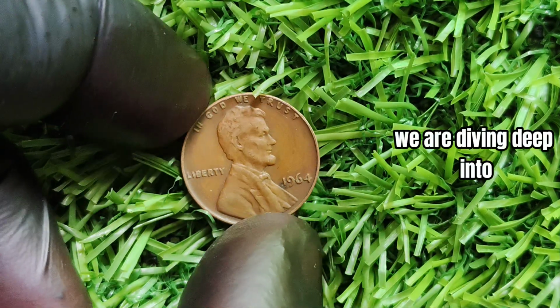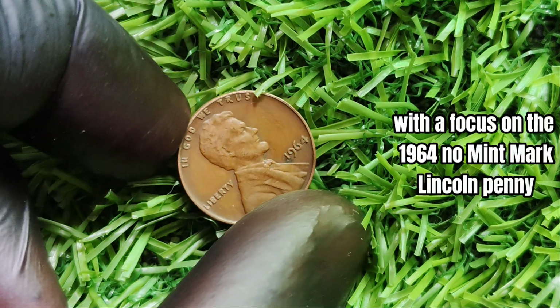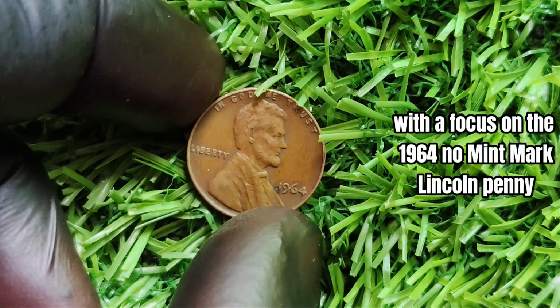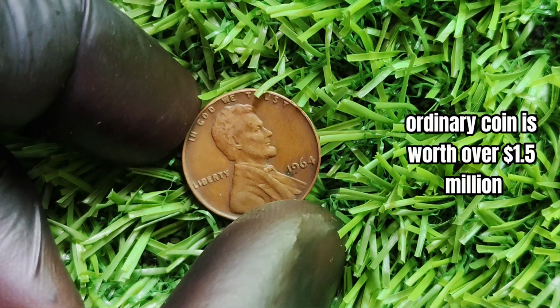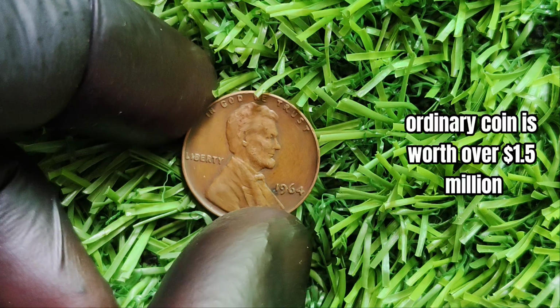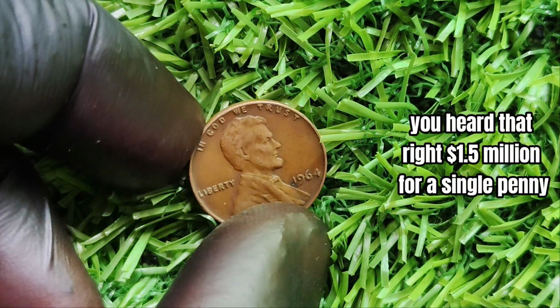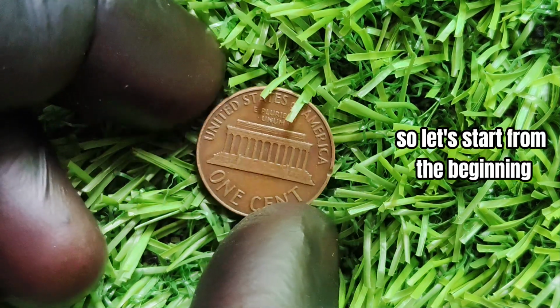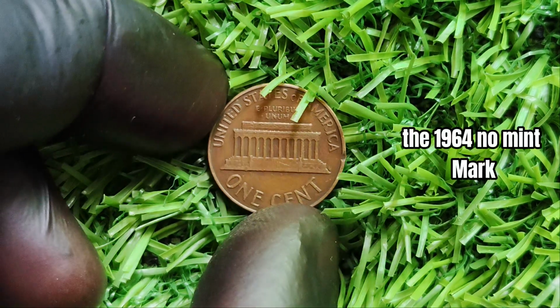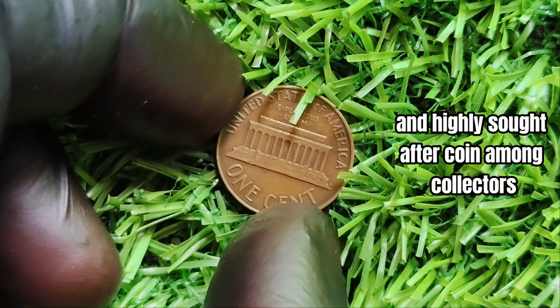We are diving deep into the fascinating world of coin collecting with a focus on the 1964 mint mark Lincoln penny. You may be surprised to learn that this seemingly ordinary coin is worth over $1.5 million to the right buyer. Yes, you heard that right, $1.5 million for a single penny. So, let's start from the beginning. The 1964 mint mark Lincoln penny is a rare and highly sought-after coin among collectors.